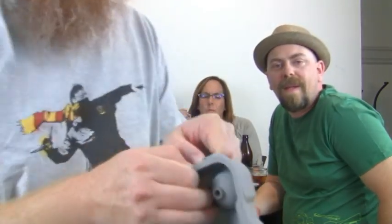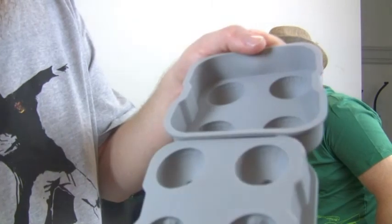So, what else you got? I'm kind of digging this particular item. Oh, you like something? I do like that. It's something that they included in another box, but at least it is something that was sold on their site. It is the Star Wars Death Star ice mold. So it's an ice mold of the Death Star, and it's four of them.